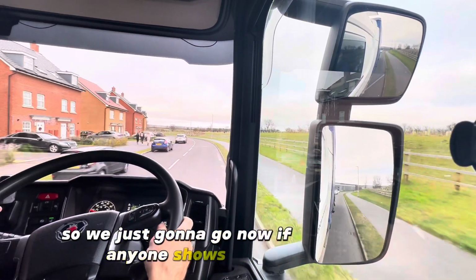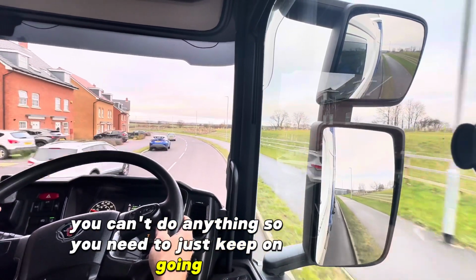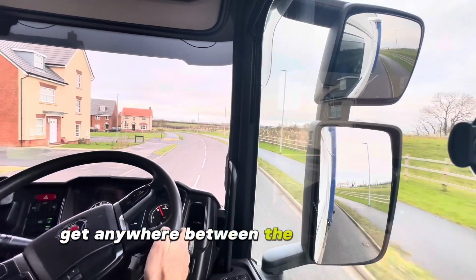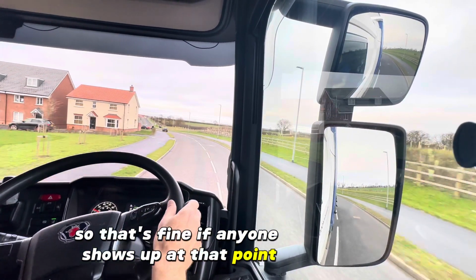Now, if anyone shows up, you can't do anything, so you need to just keep on going, because you won't get anywhere between the cars. So that's fine if anyone shows up at that point.